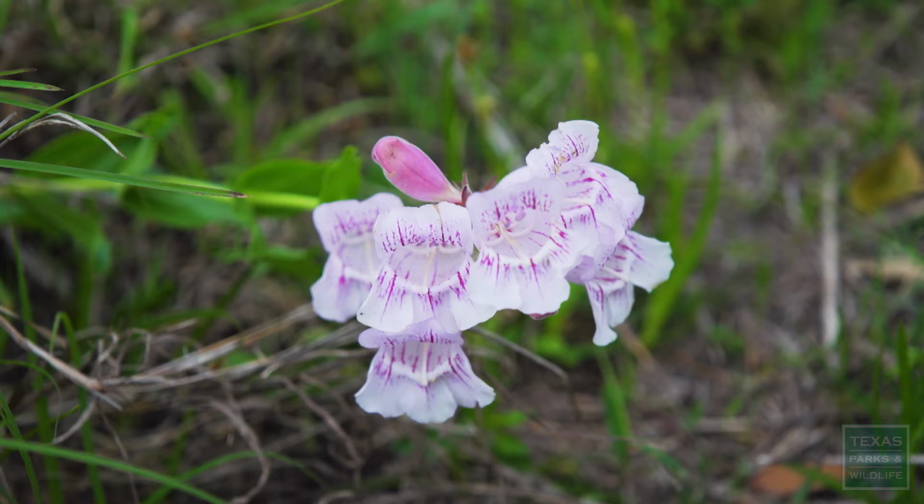Prairie penstemon or prairie beard tongue. That's bumblebee food. There's about 20 different species in Texas, but that one exists here. It's a good indicator of a tall grass blackland prairie.